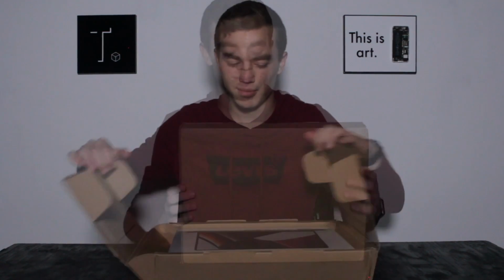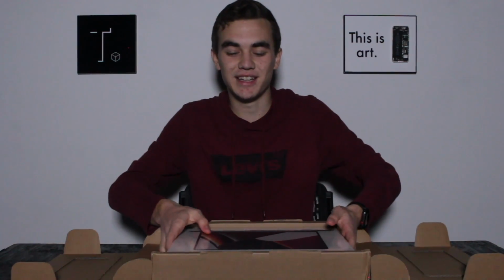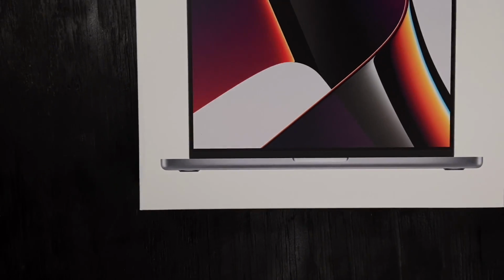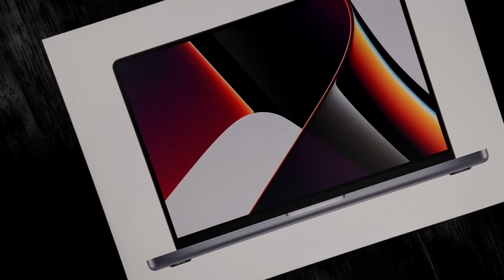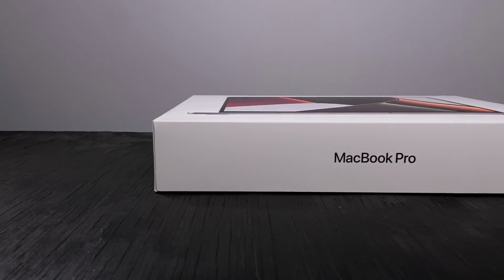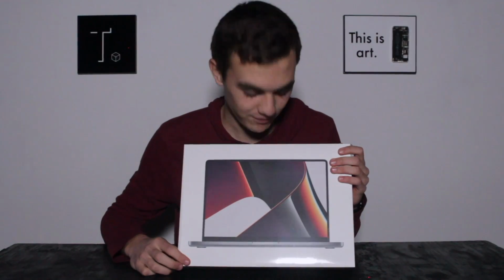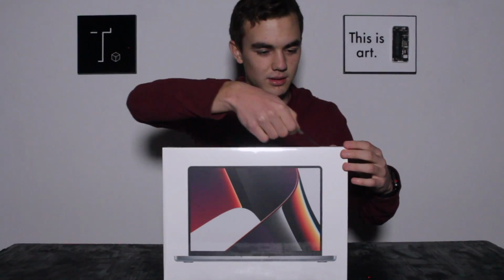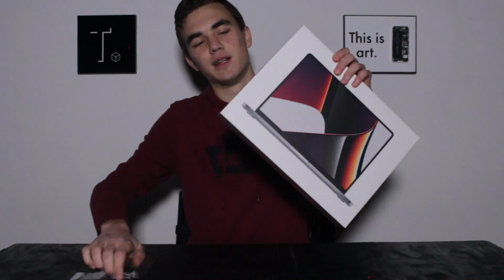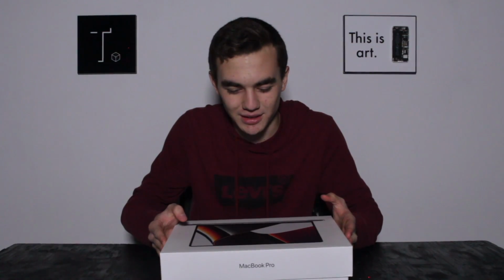And let's open it up. But here it is, the beautiful packaging of Apple. Great looking laptop, great looking design, beautiful. Oh, that was epic. It feels amazing. Let's open it up. And it's just a smooth pulling experience with suspension.